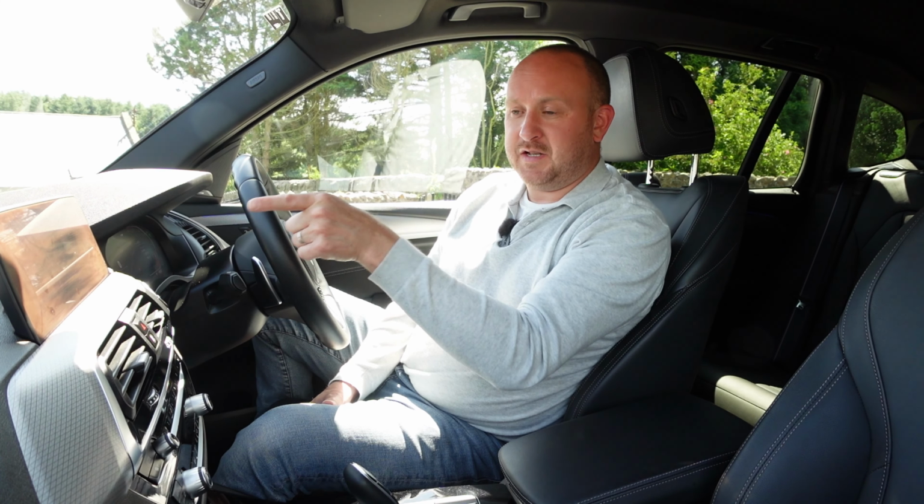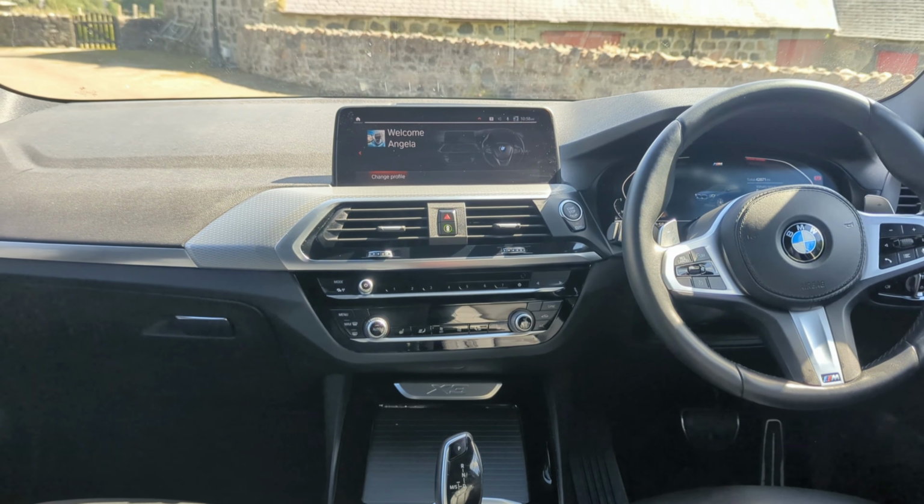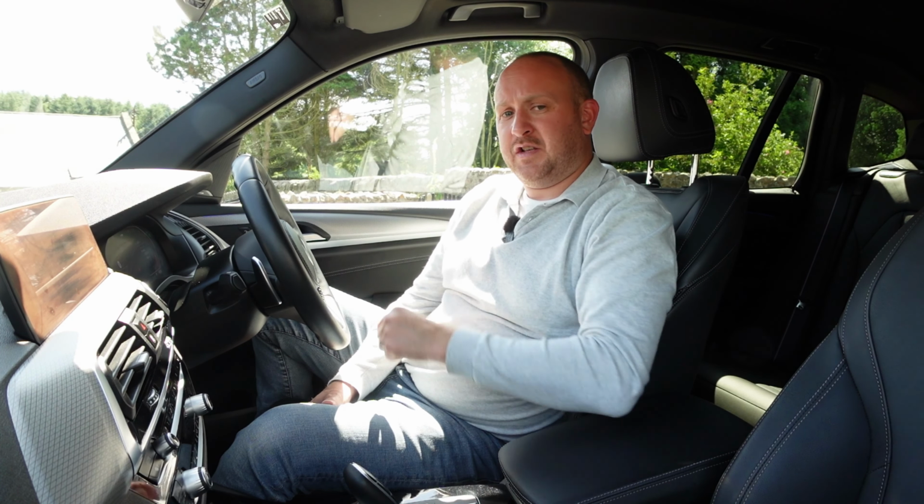But the M Sport gets this bigger 10.25-inch screen, and I think that is definitely something you want to have, and this digital cockpit. So those are features that really transform the look of the car.